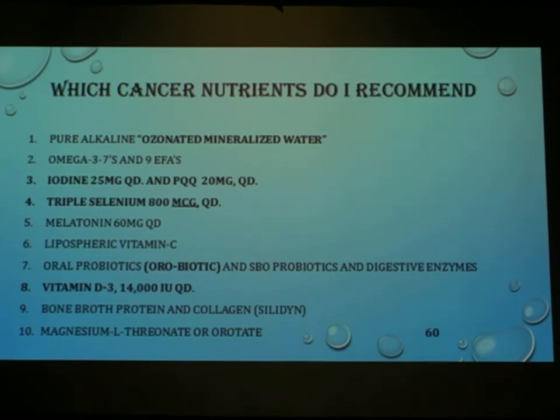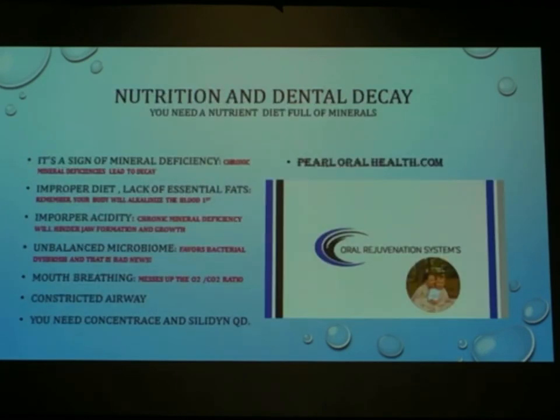Which cancer nutrients do I recommend? There's a lot more, but this is what I'd start with. Nutrition and dental decay. We started a new little company called Pro Oral Health. Dental decay is a sign of mineral deficiency, improper diet and lack of essential fats, improper acidity, unbalanced microbiome, mouth breathing, and constricted air. That's what causes dental decay. And we've been beating people over the head for years with flossing and brushing, and we haven't made a lot of progress, right? So there's more to it.